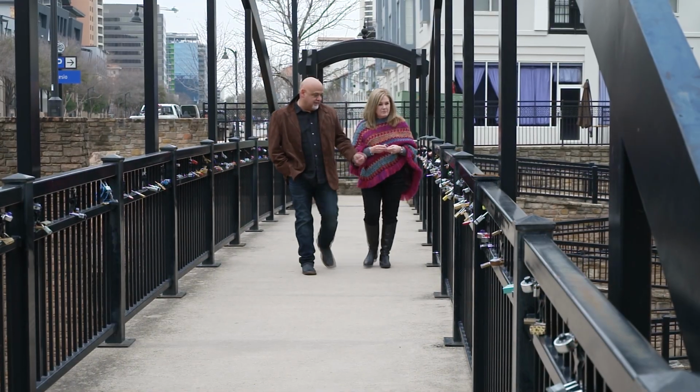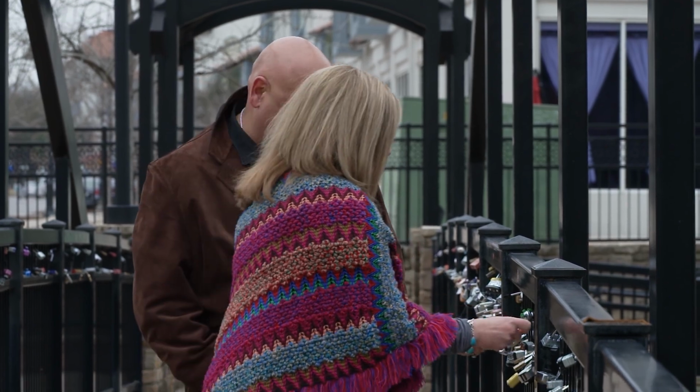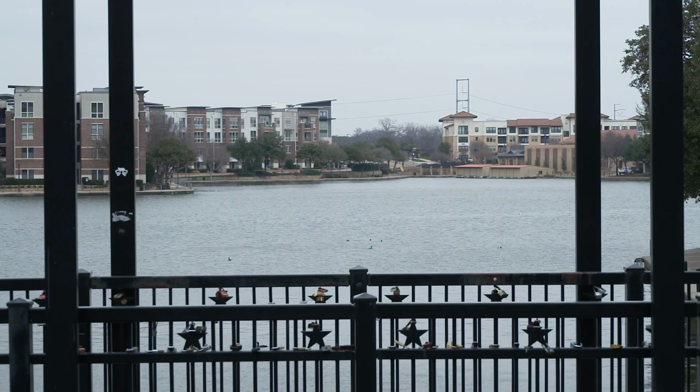Irving's residents, Cindy and Roy Santiscoy, have just celebrated their 35-year anniversary and are excited to add their lock to the bridge and share their love story. So Cindy and I met at Crockett Middle School in sixth grade. I had him in English class, and I really loved it when it was his turn to read. And then in 7th grade, we went steady.